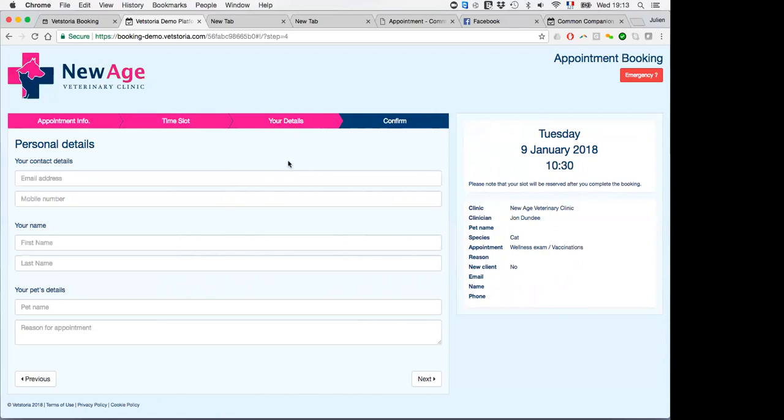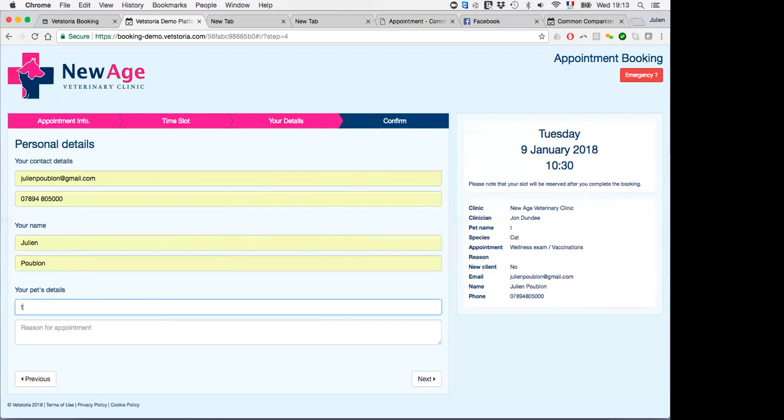Only at this stage, when they actually have secured a time slot and they want to come on Tuesday at 10:30, we ask them to do a little bit of an effort and enter some data. So we ask for the email address, a phone number. We ask for the first and last name so we can address them properly in the email confirmation. Then we ask for the pet name and the reason for appointment.